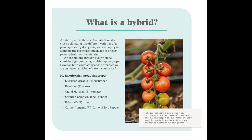As we started turning our hobby farm into a profitable farm, that's really when we made the switch from an heirloom to a hybrid. Since I am going to be referencing these two terms, I'm going to pop up on the screen what they are so that you guys can get a good idea of what I mean when I am mentioning these two things. A hybrid plant is the result of intentionally cross-pollinating two different varieties of a plant species.